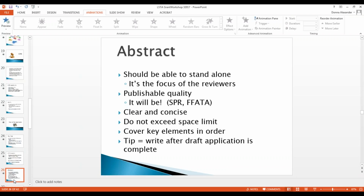Okay, and any competitive grants over $50,000 will be documented in the IMLS State Program Report, the SPR, and FFATA, say FFATA, Federal Funding Accountability and Transparency Act. Don't exceed the space limit. This is a PDF, so the space is what it is. It's not a Word document where you can expand and be more wordy. Edit it, keep it clear and concise. That box is all the space there is. So make it fit, cover the key elements in order, and make it linear so it's easy to read and the timeline, the tracking, is easy to follow.